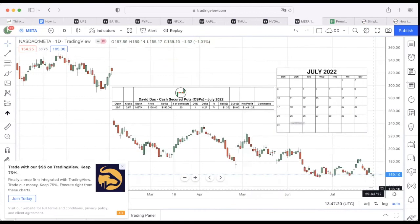And if you look at the chart on 28/7, which is the 28th July, I sold and bought on the same day.